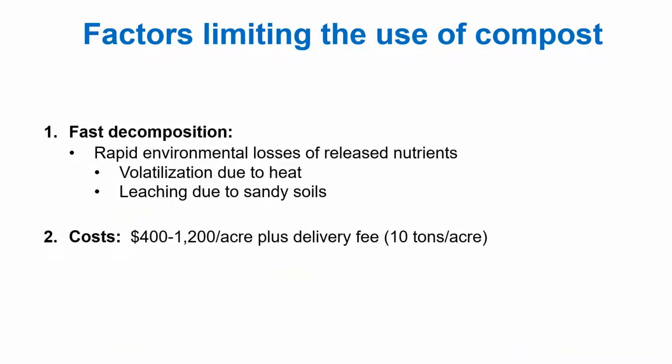Although there are some factors that are limiting the use of compost. First, fast decomposition due to the high temperatures. This rapid decomposition leads to a fast release of nutrients that most of the time cannot be absorbed entirely by the plants. Instead, they are being lost to the environment. A second factor is the elevated cost of applying big amounts of compost, because the current way of applying compost is incorporating it directly into the soil.